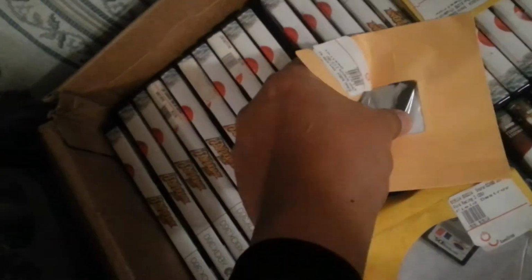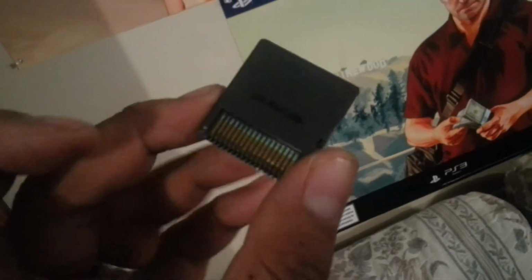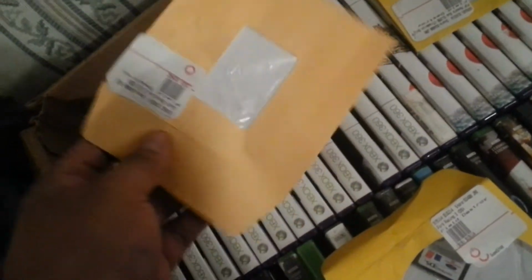This one is the mystery one. It's like they took off the label. I mean, I can see it says 1.5, whatever the hell that is. And you can see all the pins are there, all present and accounted for. So that's a mystery one. I don't have a DS. I sold mine a while back. Might be time to get another one. So, Nintendo DS games. This SD card thingy.